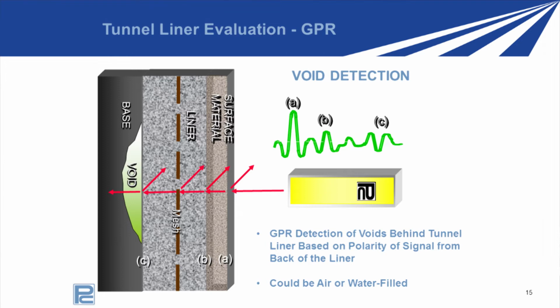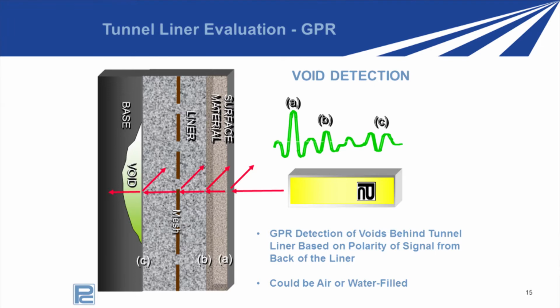Let's say an air void has a very characteristic effect on the radar signal. Essentially what you're doing is going from a concrete or some type of solid material to an air gap beneath it, and that shows up as a very significant reflection. You can see in this echo C, I should say, that would be the characteristic reflection from a void. So when we're evaluating tunnel liners, or it could be pavements for that matter, we see that characteristic signal when a void is present, so that's how we detect voids.